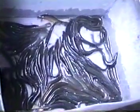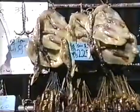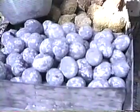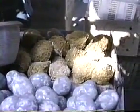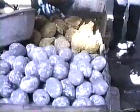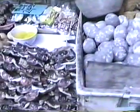Here's a bunch of eel. Here's some more flattened ducks at the end. Here you can actually see the heads still on. I guess these are the 1,000-year eggs here in the front. We're not exactly sure, but in the back it's a duck egg apparently, or something a little bit different. You can still see the egg covered in some kind of soot or something that it was fermented in.